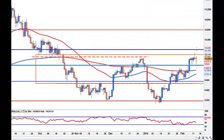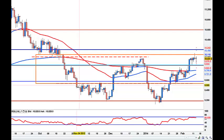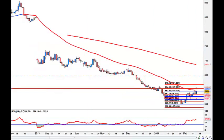Oil. Lows getting bought. Moving sideways, I think we'll probably shuffle up and move up.